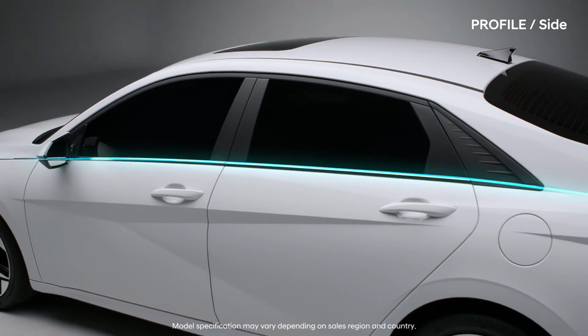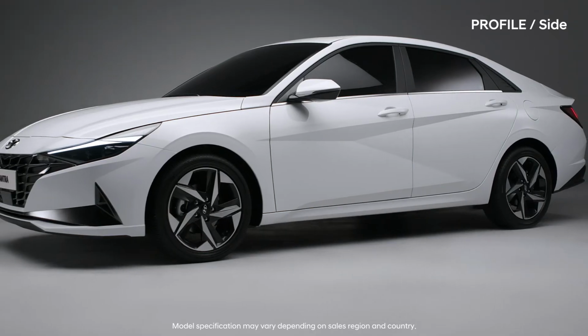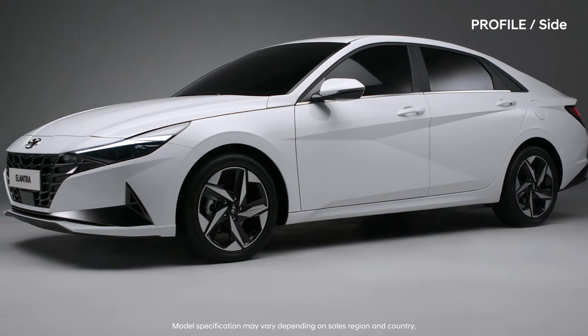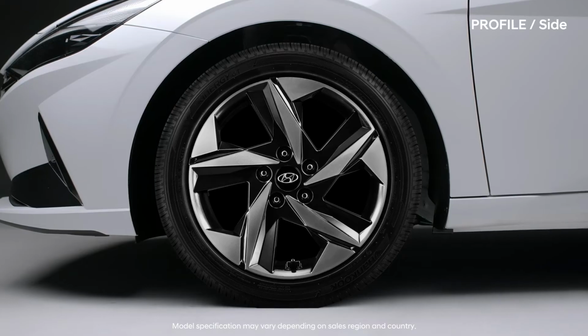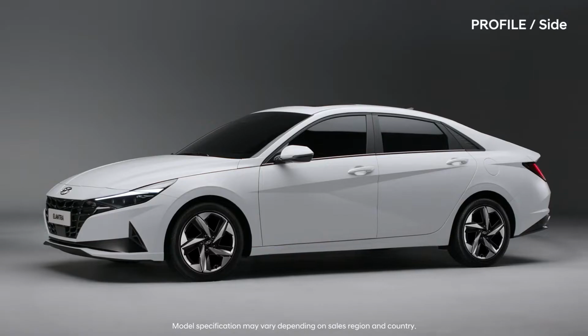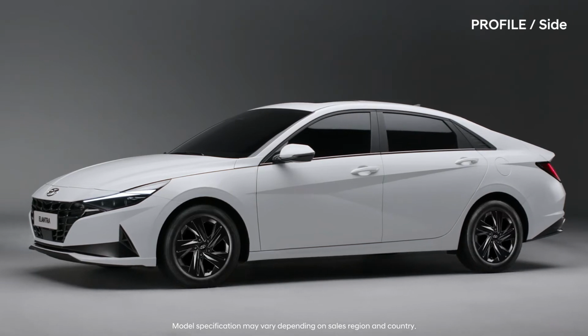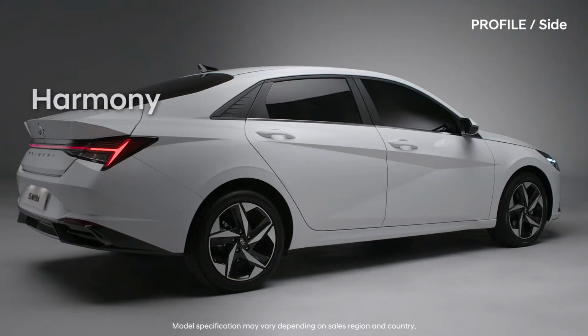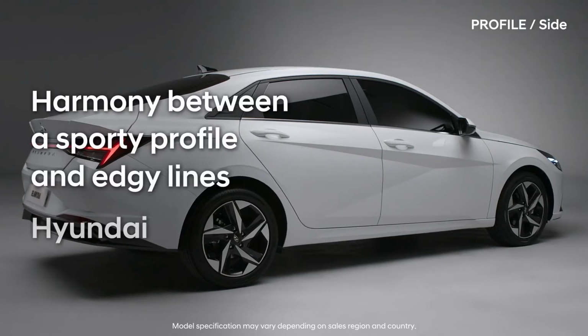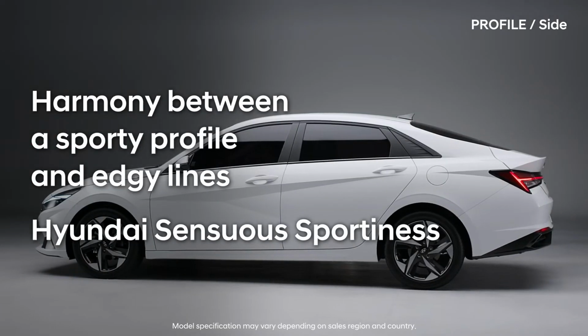The belt line extends horizontally and looks stable not only when standing, but also at high speeds. The Elantra's chassis was designed to look light and agile, no matter what size wheels are installed. Harmony between a sporty profile and edgy lines. Hyundai Sensuous Sportiness.